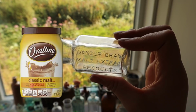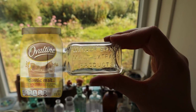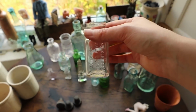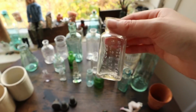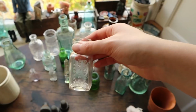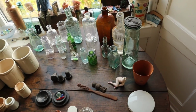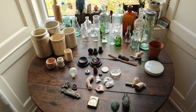I'm pretty sure we probably have some Ovaltine in the cupboard, to be honest. I grew up drinking Ovaltine. My mother did, and I remember drinking it before bed. Wow. Isn't that amazing? That's where it all started. I love how we find so often that a lot of these brands are actually still going today, 100 years later or more. Incredible. Crazy.